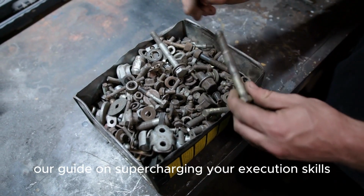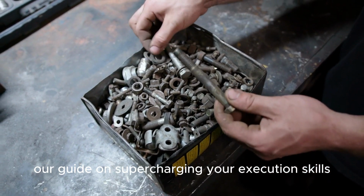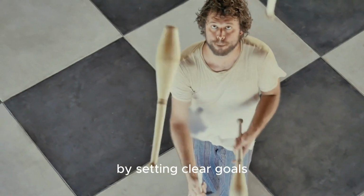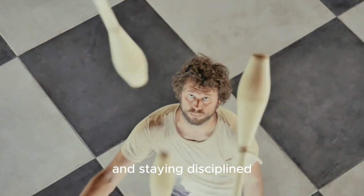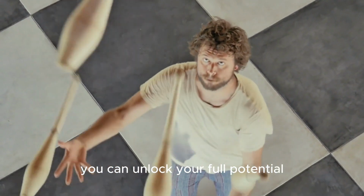And that concludes our guide on supercharging your execution skills. By setting clear goals, prioritizing effectively, managing time, leveraging strengths, and staying disciplined, you can unlock your full potential and achieve remarkable results.